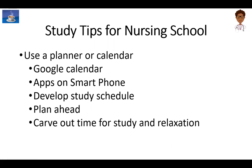So, when we think about study tips for nursing school, because there's a lot of moving parts, one of the things that you've got to do is use a planner, use a calendar. Sometimes we can use something like a Google Calendar. I myself prefer to have a paper and pen kind of master calendar that I write everything down on. Sometimes folks use apps on their smartphones that give them reminders. So let me ask you, Shaka, what kind of calendar do you use?